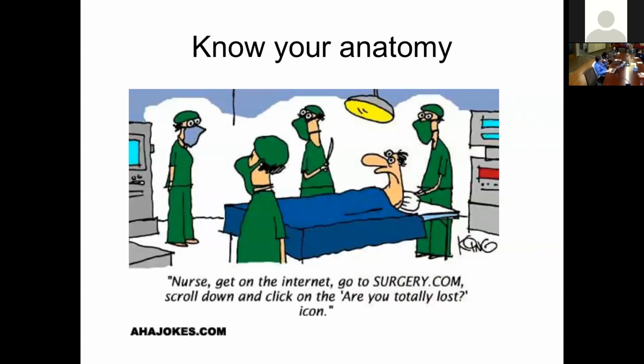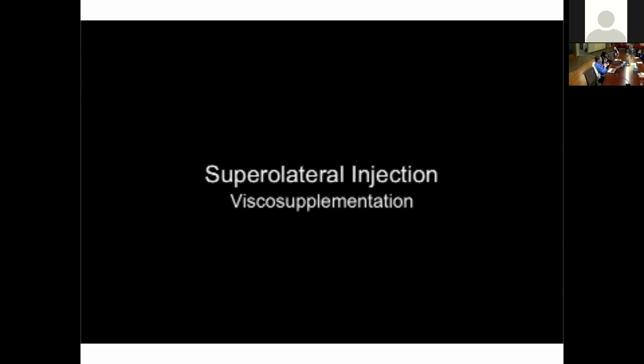Because if you guys field phone calls about patients who have had injections, I'm sure most of them even say, like, wow, is it going to hurt? That last one I had really, really hurt. It's because it's tricky. So let me show you how injections look.